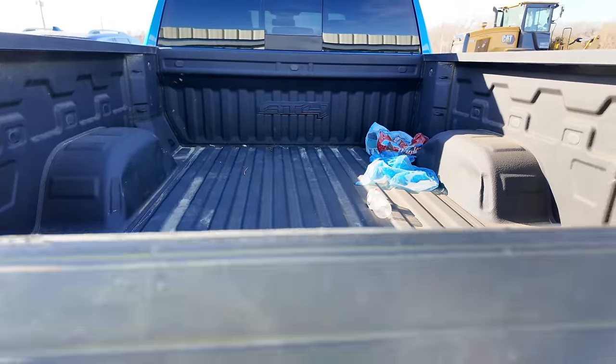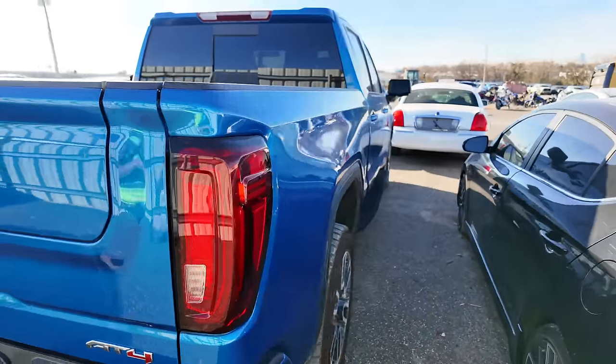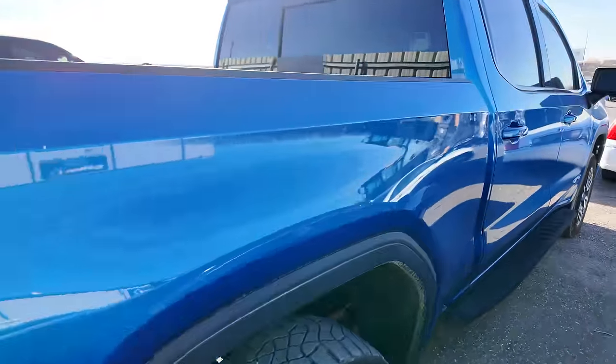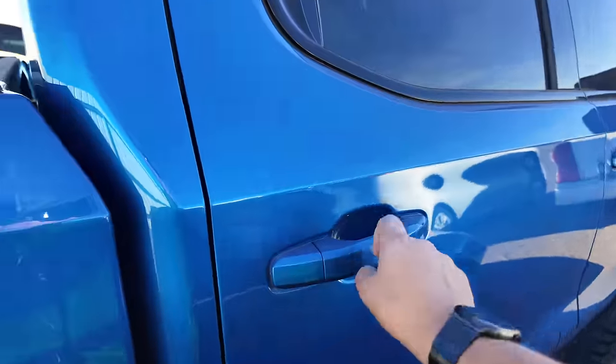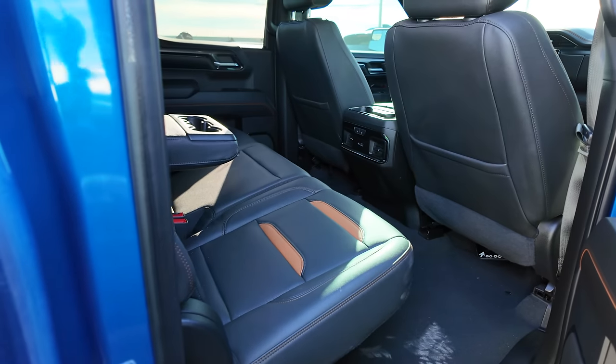I guess that stuff is great, but I don't know, guys. The truck actually looks really good. I'm surprised it's here, and I'd like to know why. This thing looks almost perfect. Take a quick peek at the interior here.